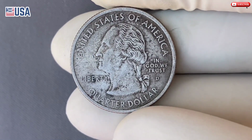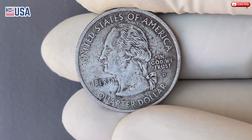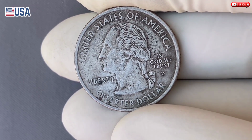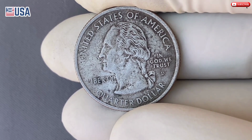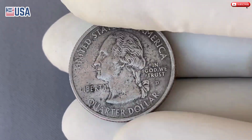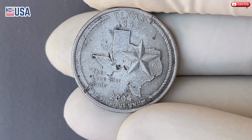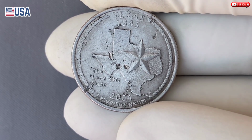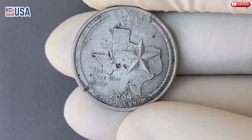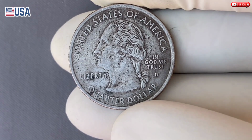Let's talk about what makes a coin like this truly valuable. The key ingredients: rarity, condition, and minting errors. Each one of these factors can significantly increase a coin's value. But when all three line up in a single quarter, that's when things get really exciting. First, we start with condition. Most coins in circulation pick up wear and tear pretty quickly: scratches, dings, discoloration. But a coin in uncirculated condition, meaning it has never been used in everyday transactions and still has that fresh, flawless shine, is much harder to find. These coins, especially when stored properly in coin holders or mint sets, are the foundation of any valuable collection.